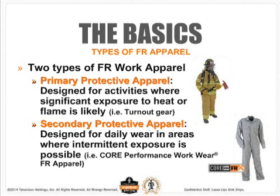It is possible to happen. So keep in mind that the protection achieved by any secondary protective FR clothing can be negated by an overwhelming arc exposure. That secondary protective clothing does not guarantee that a worker is going to walk away unscathed from an incident, but it's definitely going to help to provide some protection.